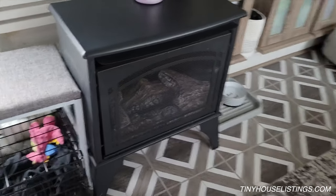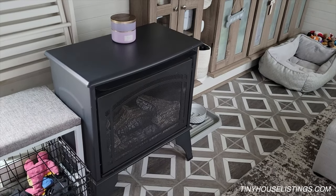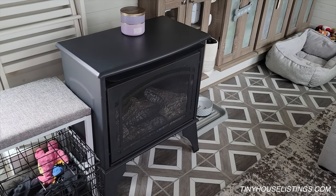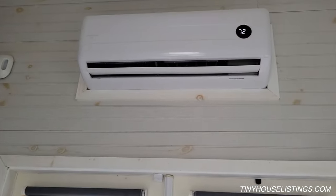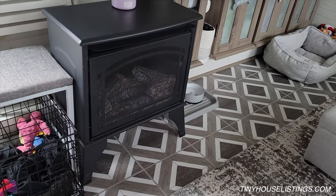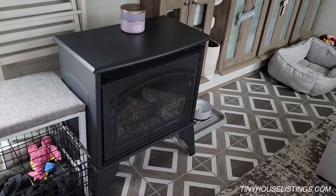I lived in Tennessee for almost 4 years in the Cherokee National Forest, so there were a lot of power outages up in that area. I needed another source of heat other than the mini split, which is located right up there, so I had this propane heater put in. Absolutely love it. Heats so well and so evenly. Love using that.